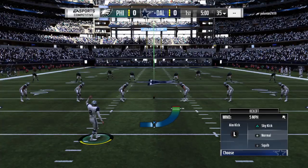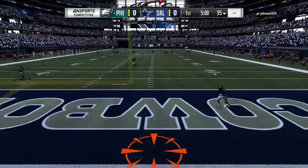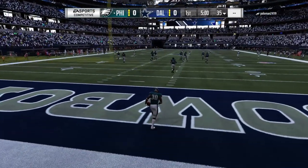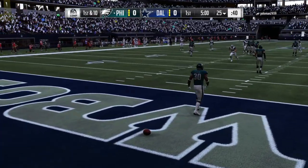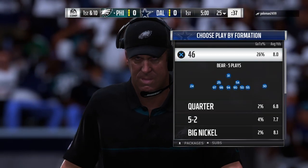As their guys will do battle with the Philadelphia Eagles. This will be taken to the back of the end zone, and no run back here. This will be a touchback, and it comes out to the 25-yard line.